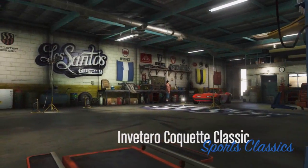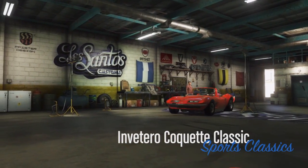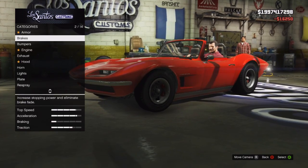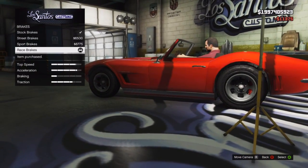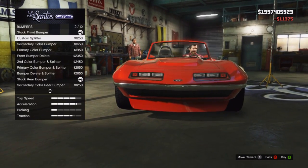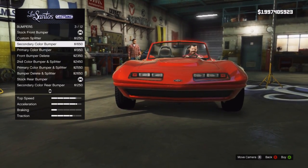So anyway, moving on to the customization guide for this car, my first recommendation is to try and keep the car as standard as possible. The first thing you definitely want to be upgrading on this car is the brakes. The standard brakes unfortunately are not very good, especially if you want to brake late into the corners, so definitely choose the best brakes available.